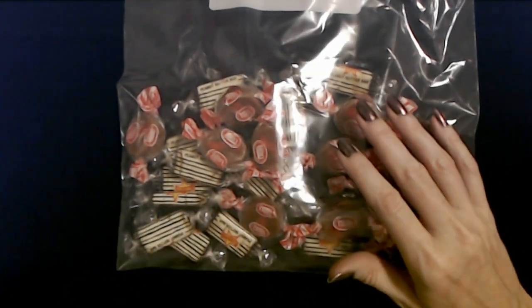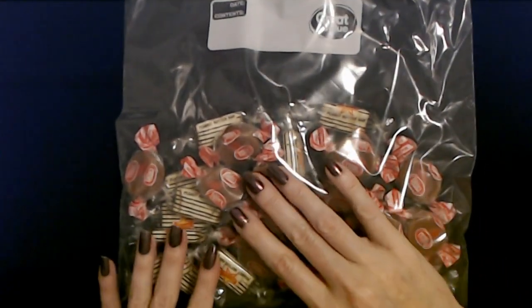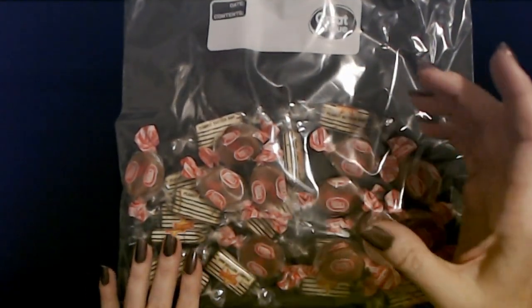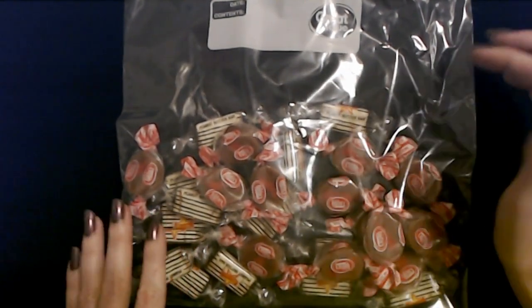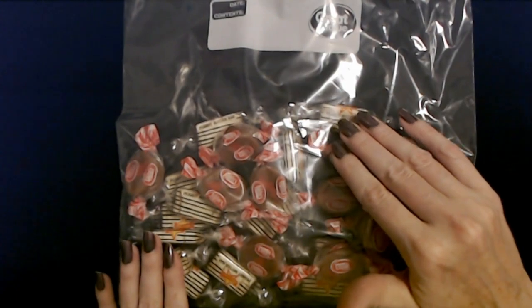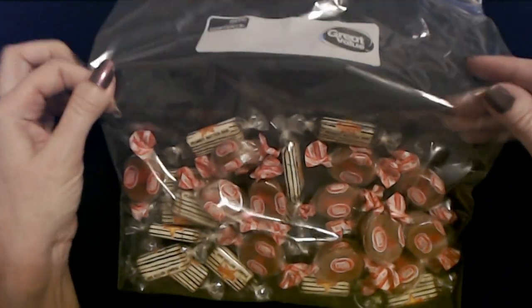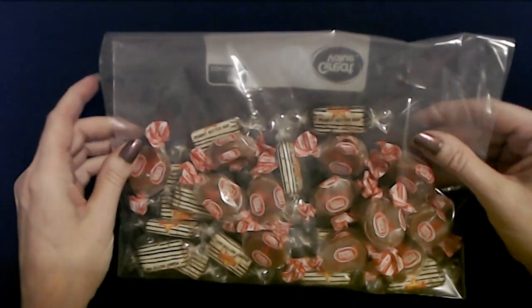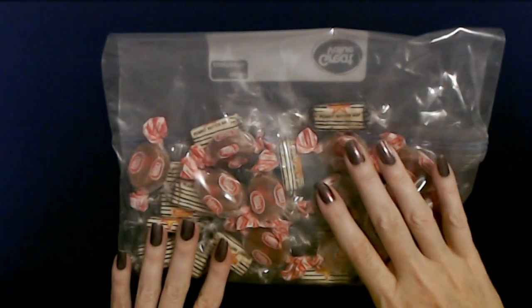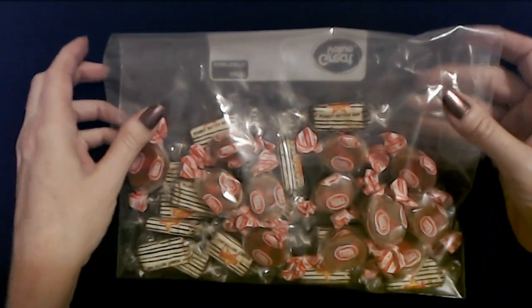Yeah, the peanut butter bars are really good. I like those. To me, they taste like the inside of a Butterfinger. The Butterfinger candy bar. It's kind of like that stuff. And it's really good. I don't think it's as sweet as the inside of a Butterfinger, though. So that's just our random little bag of goodies. That was really nice.